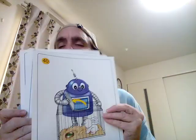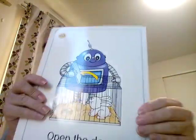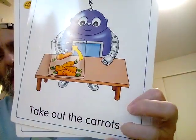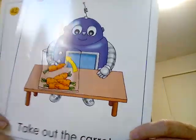Okay, and then I'll do some more with our different animals. Feeding the animals once here. Okay, let's see. Here, open the door. So, he's opening the door of the cage for the rabbit. I had 20 rabbits as a kid. Can you believe it? And here, take out the carrots. You can see he's taking out the carrots there.